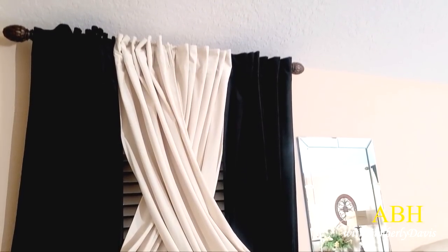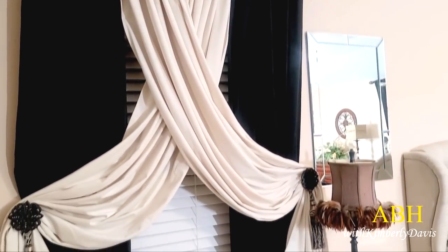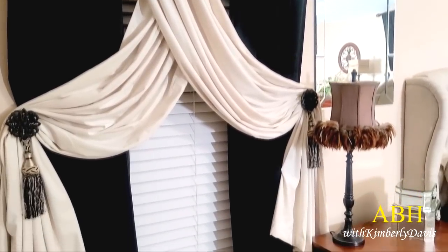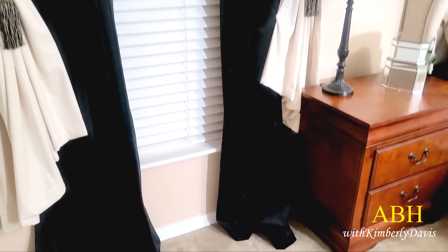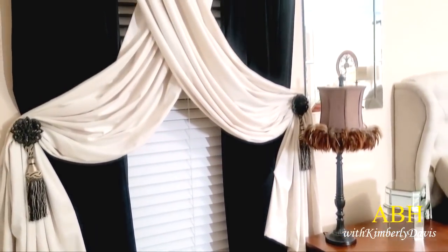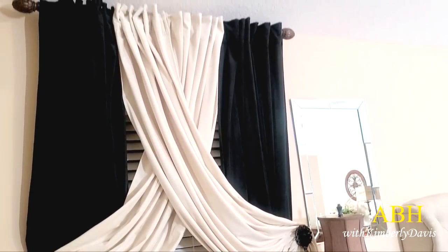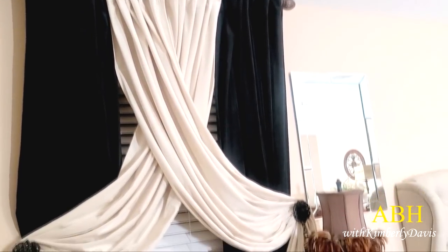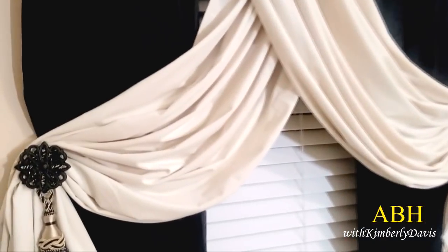Now with KGORGE, you can order up to 120 inches in length. And I love that. And the width of all the panels is 52 inches. But their panels are so beautiful to me.